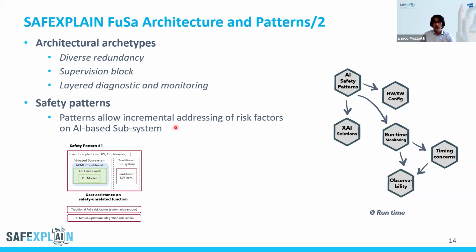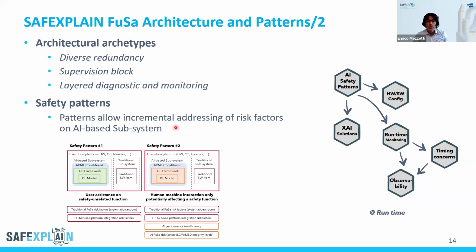And then we can move to a more constrained scenario in safety pattern 2, where the deep learning component is actually providing interaction with a human operator in functions that are not directly related to functional safety, but can potentially affect a safety function, for example, by complementing a decision process using the result of a deep learning model. In this case, we are rendering this in orange because we are injecting new criticality related to AI performance insufficiency, for example, and all the risk factors related to the usage of AI solutions in low and medium integrity level applications. In this case, we will have new functional safety requirements, but still at a level that is not exceptionally critical for the execution of the system.